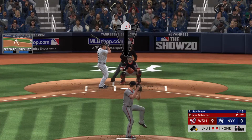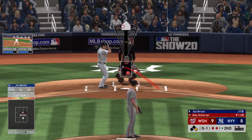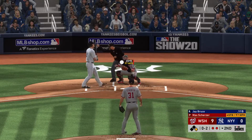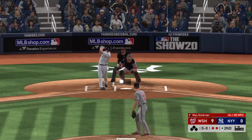Alex Verdugo goes down for the 2nd out in the bottom half. This ball will be chopped foul. 0-1. Here it comes. Down 0-2. Maybe simplify the game plan right here. Get on the heater, even though he has. And we'll have to leave it there.